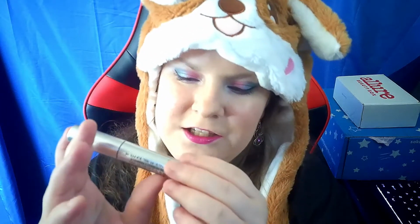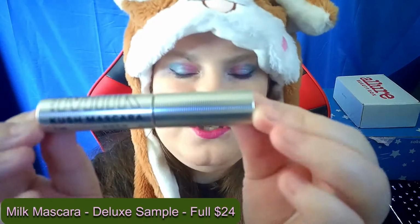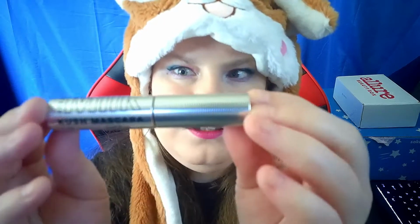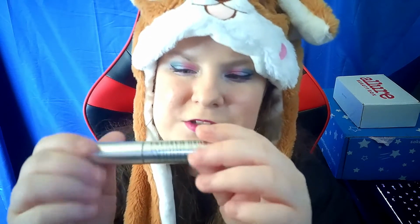Next item. Ooh, this is heavy. Oh, I've gotten a sample of this before, but this is full size. It is Milk Makeup Kush Mascara. And this little tube is all metal. That's why it's so heavy. It's got heft to it. 4 milliliter, 0.13 fluid ounce.